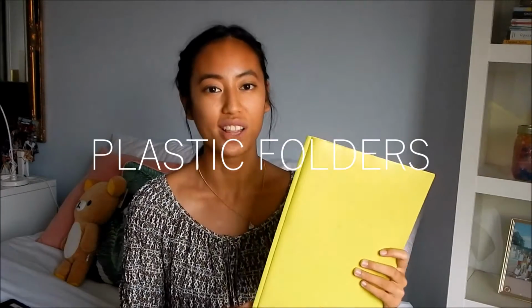But if you still want to use folders and everything, then I recommend getting plastic ones because they last way longer than paper ones. Paper ones get dull at the edges and they rip easily, so definitely get plastic ones. This is from UB, from Target again.